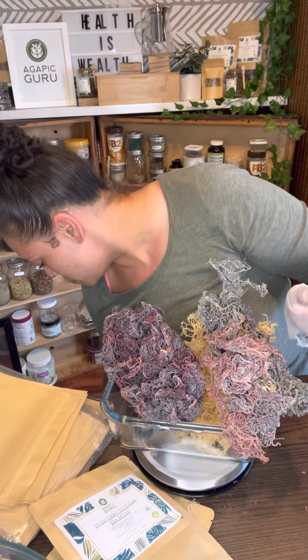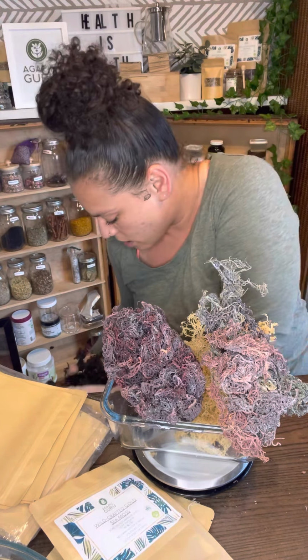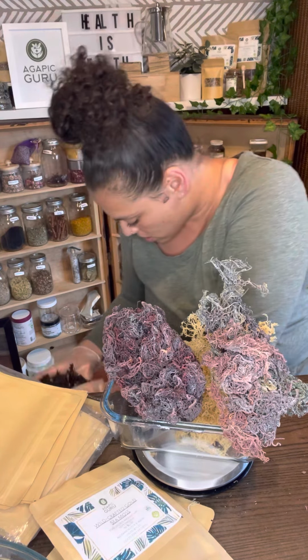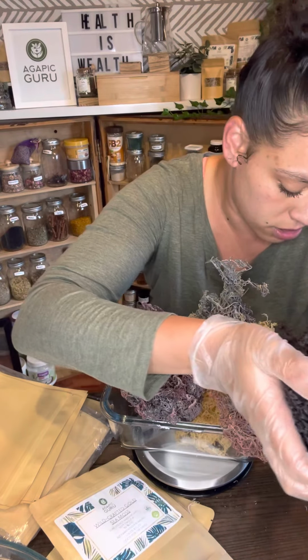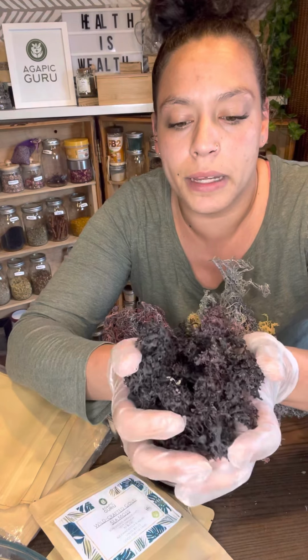And then last but not least, the other sea moss would be our Chondrus crispus. And you'll notice that this one looks a lot different than the other sea mosses. Oh, a little shell just fell out. I'll show you guys that little shell in a minute. But you'll see that there's actually some remnants.